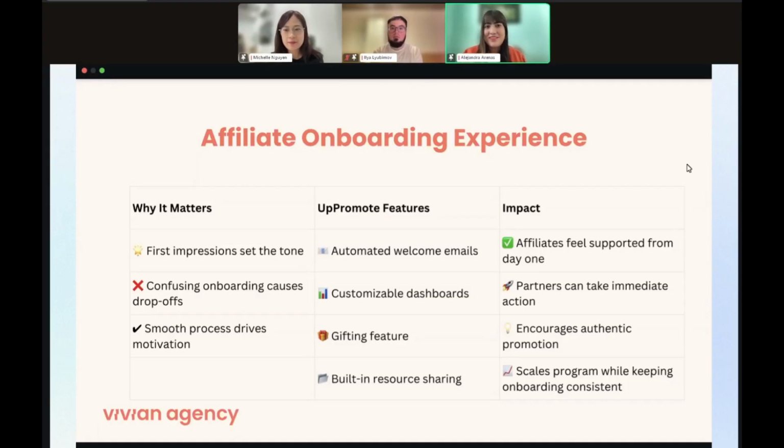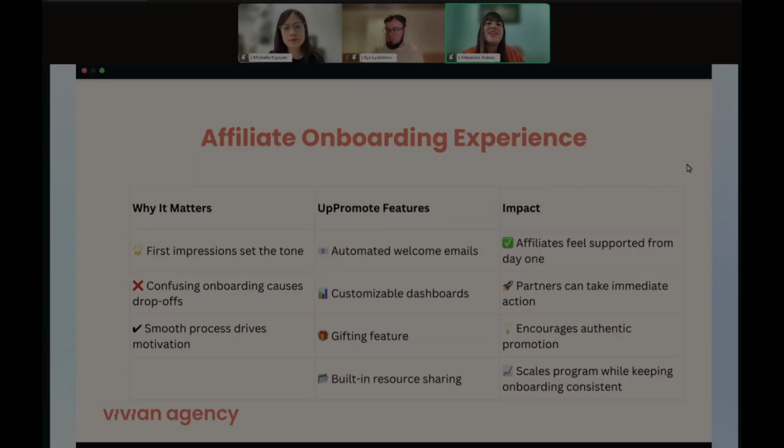And then you have to have a very user-friendly database, something that's easy for them to find their links, to find how many sales they were making, how much they're earning, when they're going to earn, and how to put in their payment information. So UpPromote has a very user-friendly database for affiliates, and you can customize it to your brand's appearance. And then, you need to upload marketing materials there, so influencers know what to say, what not to say, what logos to use, and how to pronounce your brand name.